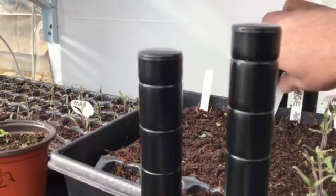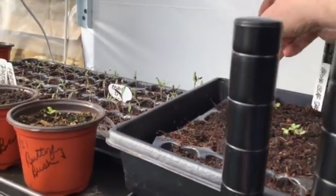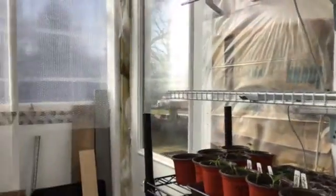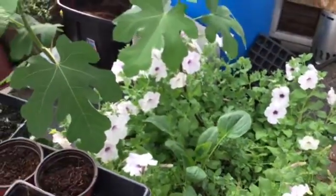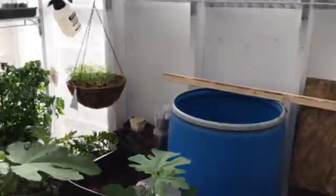Yeah, my sage is just not doing well. Broadleaf sage is rosemary. Meh. I ordered some rosemary plants though because I figured those weren't going to work. They're notoriously hard to germinate. But my petunias are just taking off and blooming. There's one over there in that corner too.